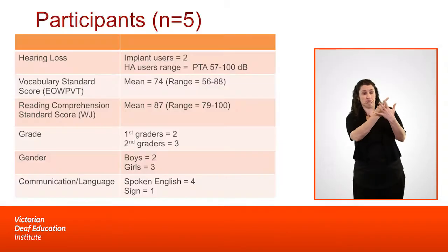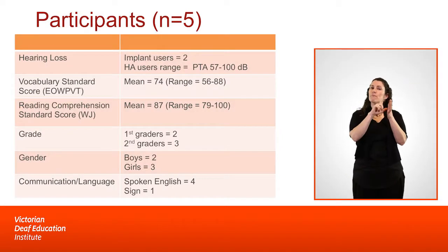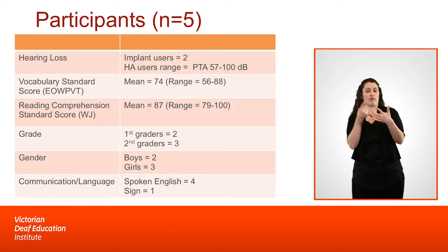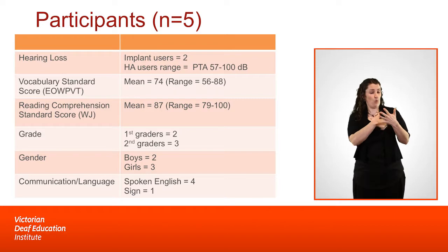So in this particular study, we are working with 5 children. Their hearing loss is mostly moderate to profound, and 2 of them were implant users and 3 of them were hearing aid users. You could see that their vocabulary scores are really low. So the mean score is 74. When you think that an average standard score is 100, one standard deviation below is 85. These children are almost 1.5 standard deviations below, so they really have low vocabulary.